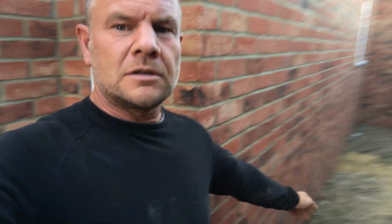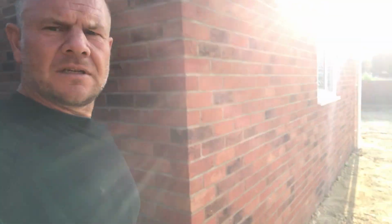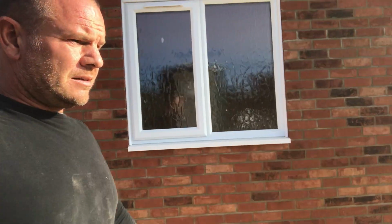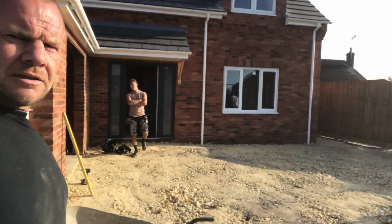This will all be gravelled. Sort of a bit like no man's land really. Not really used for anything. But it's just somewhere if someone wants to put their bikes or make a shed out of it because it's quite wide in some points. And as you can see, we've cleaned up all the drive. Got rid of all the rubbish. And yeah, it's looking quite big now.